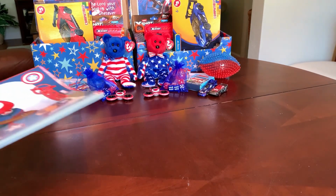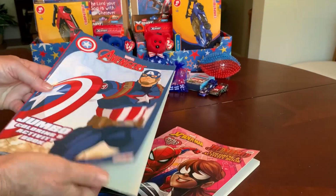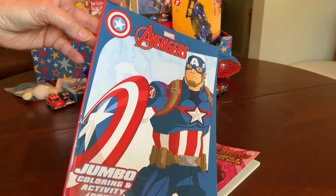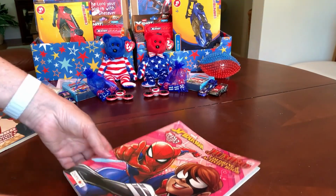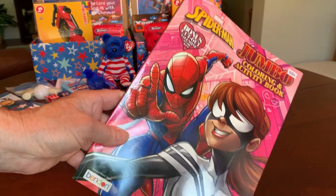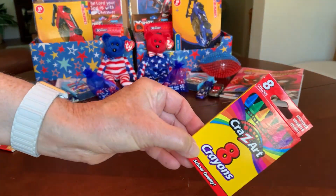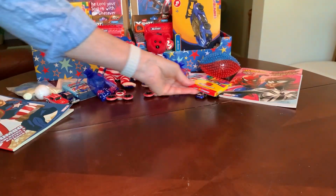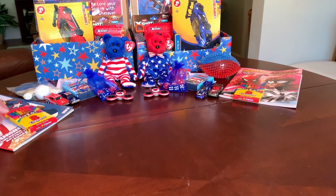I'm giving both of them Avengers coloring books because they are red, white, and blue. This one has Captain America on the front of it. I'll give that one to the older boy. And this one, Spider-Man. And then I'm giving them both an 8-pack of Crazy Art crayons, which I also got on clearance for 35 cents at Hobby Lobby. I think they were 35 cents, that or a little bit less.